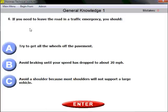Question number six. So far, we're doing good. The program, we didn't do any wrong. Number six. If you need to leave the road in a traffic emergency, what you need to do? How are you supposed to leave the road?